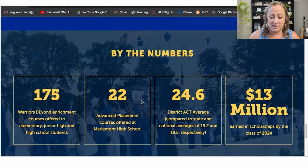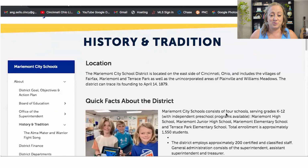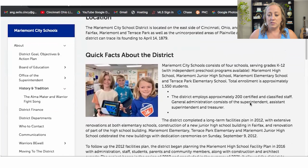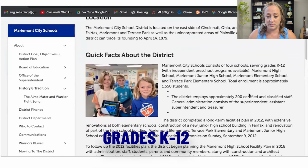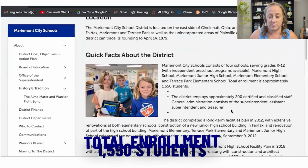According to their website, $13 million was earned in scholarships by the graduating class this year. The district traces its founding to 1879. So the Mariemont City Schools serves grades K through 12, and their total enrollment is about 1,500 students.